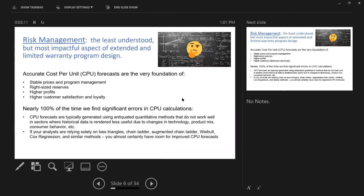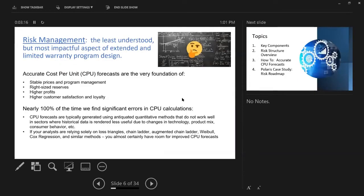We have found in our experience that risk management and accurate forecasting is one of the least understood but most impactful aspects of extended and limited warranty program design. And at the very foundation of that are accurate CPU, or cost per unit, forecasts. When they're accurate, you end up with stable prices and program management. You end up with right-sized reserves, higher profits, and higher customer satisfaction and loyalty.